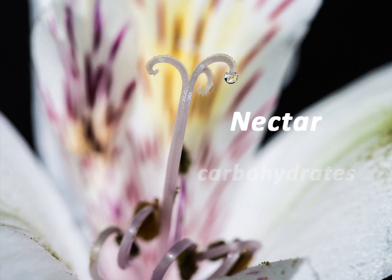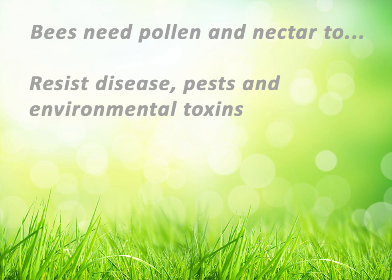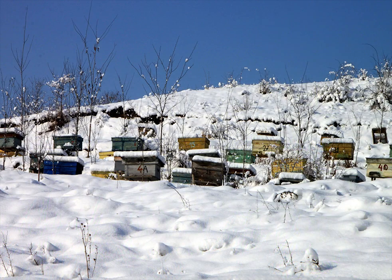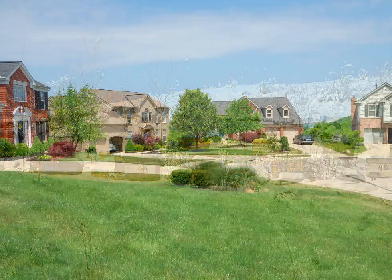Nectar provides carbohydrates, which the bees transform into honey. If bees don't get the pollen and nectar they need, they can't resist disease, pests, and environmental toxins. They can't feed and support their young. They won't survive the winter. In fact, 1/3 of New Jersey's honeybees don't survive winter. Populations of butterflies, bumblebees, and other pollinators are also suffering steep declines.